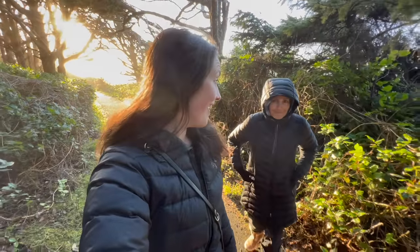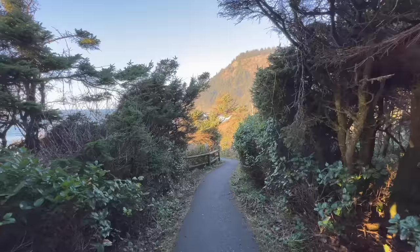That was awesome. Now, if you guys are gonna come to see Thor's Well, I highly recommend coming during the king tides. That is when the tides are the highest. It is wild how big those waves are, but also it literally looks like there is a hole in the ocean. It is so cool.